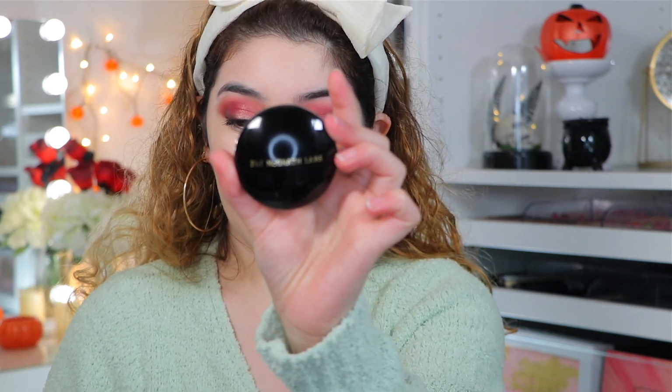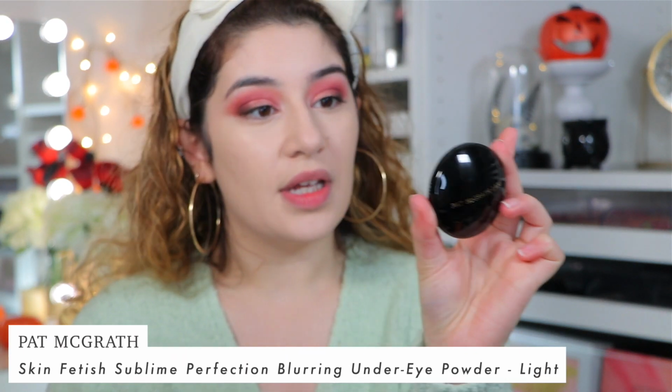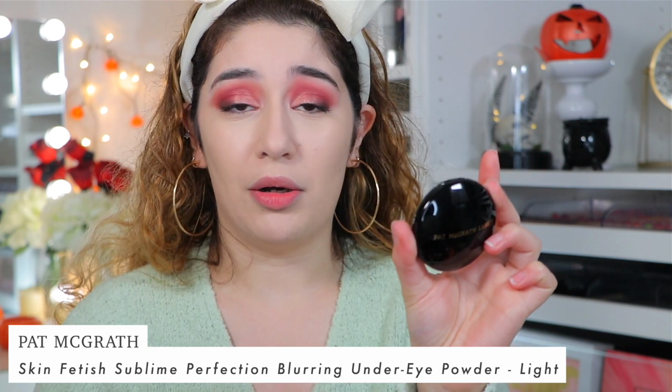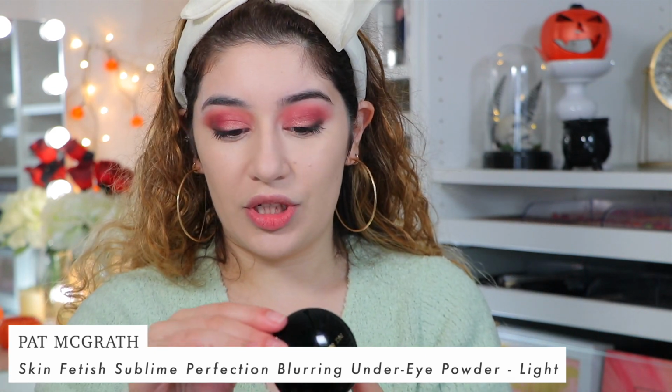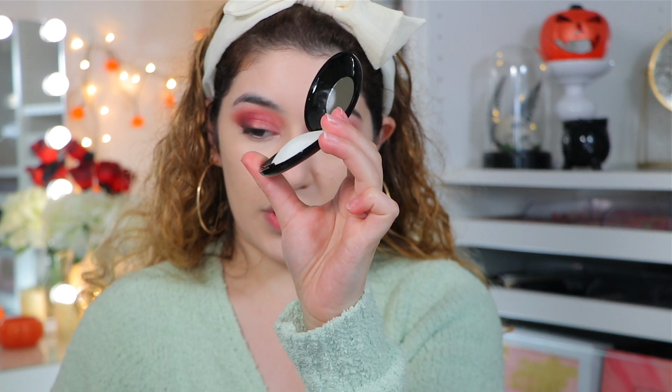So this is the first one that I did pick up in my haul, and this is the Mcgrath Labs Skin Fetish Sublime Perfection Blurring Under Eye Powder, and it's in the shade Light, which is the lightest. It's supposed to be just a light diffusing blurring under eye setting powder. It does smell really odd, but let's go ahead and give it a try.